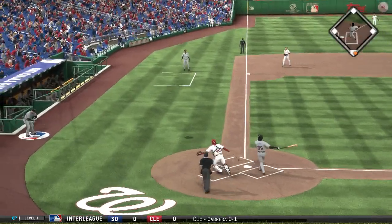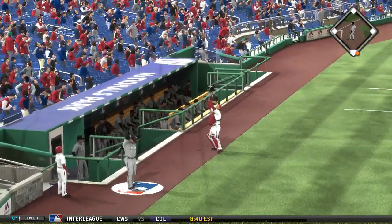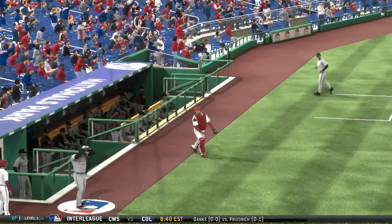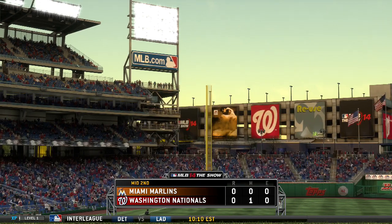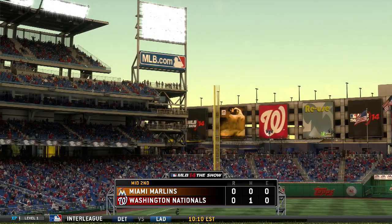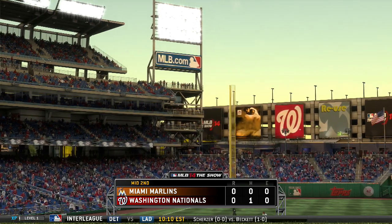Here's a swing and a high pop-up. Drifting into foul territory now toward the third base dugout. And he'll make the catch just in front of the screen, and the inning is over. Pretty painless half of the inning, all told. We'll go to the bottom half of inning number 2. And we are tied 0-0.